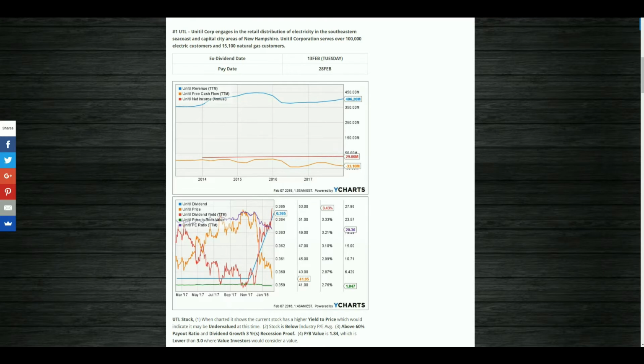So this Unitil Corp engages in the retail distribution of electricity in the southeastern seacoast and capital city areas of New Hampshire. Unitil Corporation serves over 100,000 electric customers and 15,000 natural gas customers. So pretty large utility company. They've been going on somewhat of a decline due to rising interest rates. As they take out debt, they're going to have to pay it back at a much higher interest rate, which does hurt their bottom line.